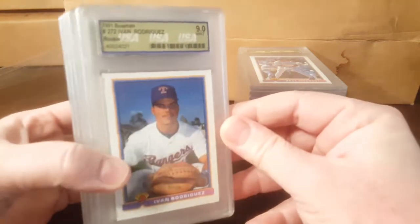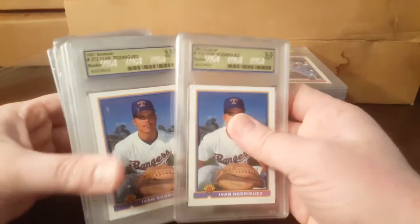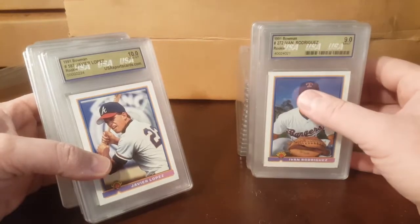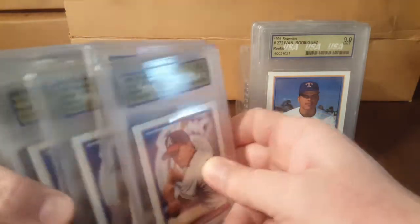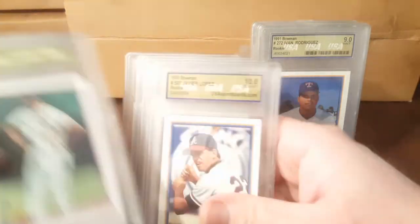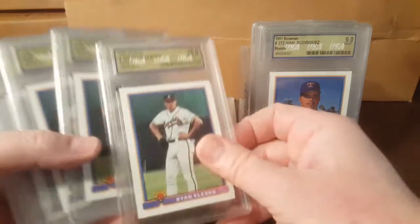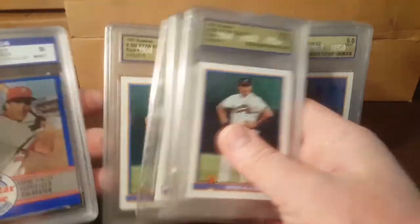Here's some Hall of Fame rookies. That's not bad. I mean, it'd be better if it was PSA graded, but 91 Bowman Pudge rookies. Four of those. Those are pretty cool. And here's a Javy Lopez. He's a really good player for the Braves for a long time, and he was on those World Series teams. He was a good one. And Klesko, who was also there at this time. A few of his rookies.